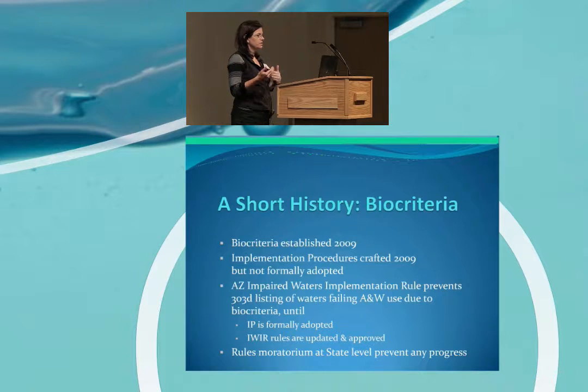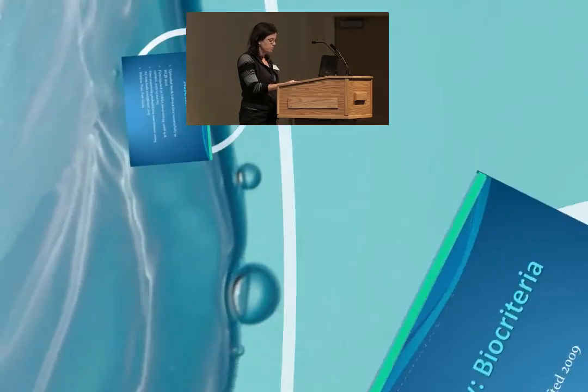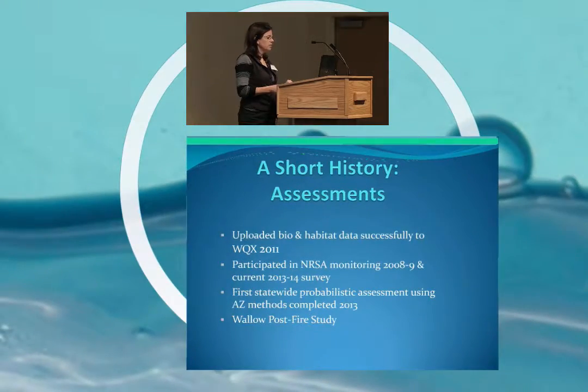So another thing that's required is our 305B assessment guidance and listing guidance is required to be in rule, in this impaired waters implementation rule, which we have basically had a rules moratorium in Arizona, which does not allow us to update this rule to include the new biocriteria standard and implementation procedures. So we're kind of at a standstill on the standards level, but we've been doing more on the assessment level.